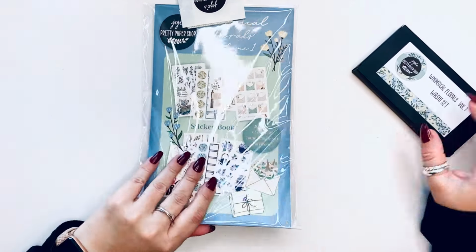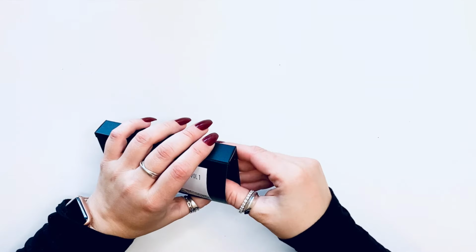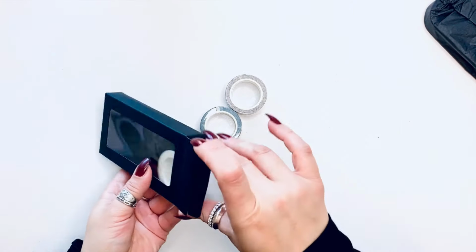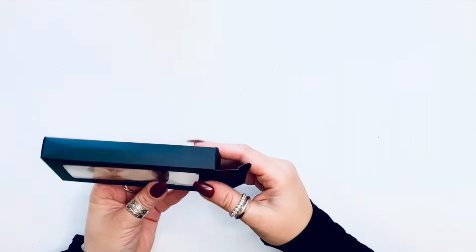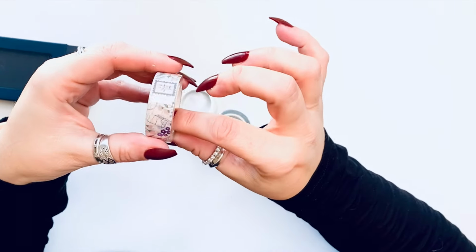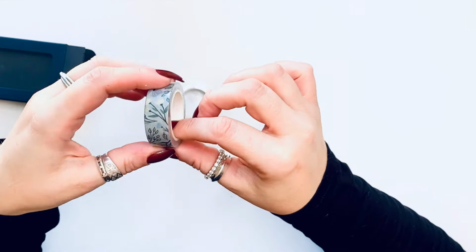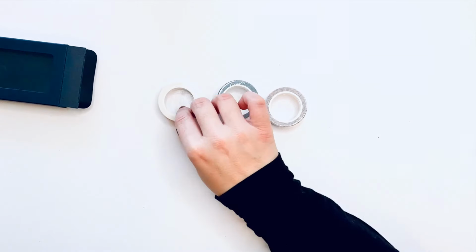In case you didn't know, I am a PR representative for Jojo's Pretty Paper Shop, and I am beyond excited. So she has these brand new washis. Let's start with those. They're 10 meters long each. So they're super long, like super thick. Look at that. The design is beautiful. Of course, hand-drawn by Jojo. And then each of them will be $5, or you can get a limited set for $13. And that's going to include all three of them.